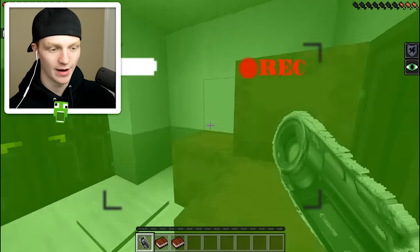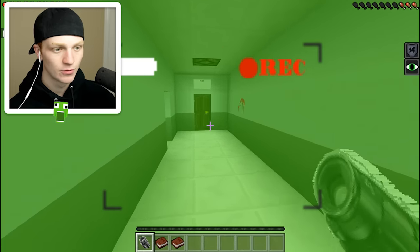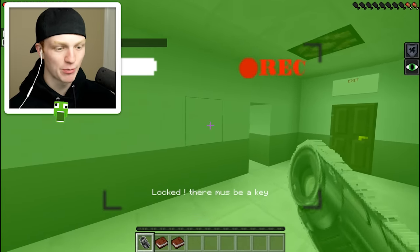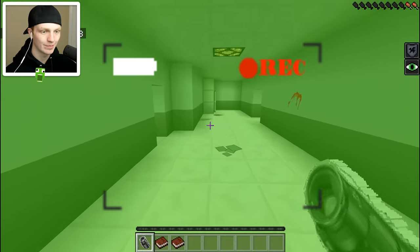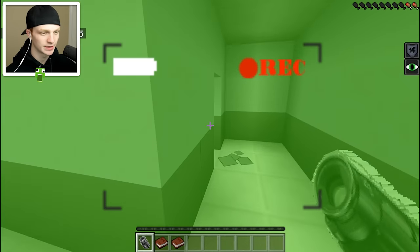We didn't go in that room yet. That could be a good possibility. Let's go in here. What is this? Exit? It's a lock! There must be a key. Okay, we gotta find a key for the exit. It's gotta be back in one of these rooms where he is. It has to be, like in this room or something.